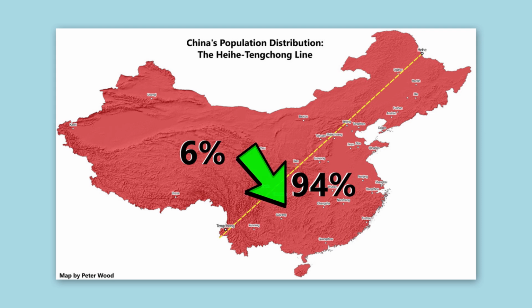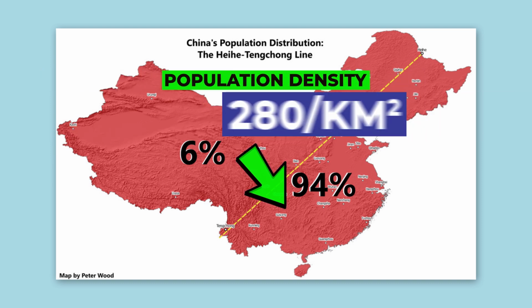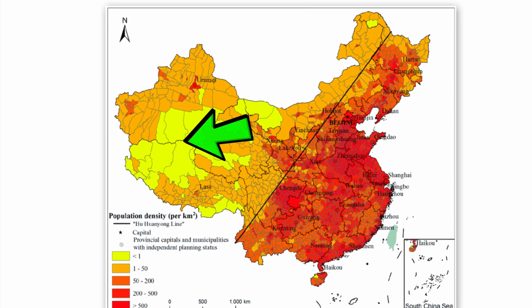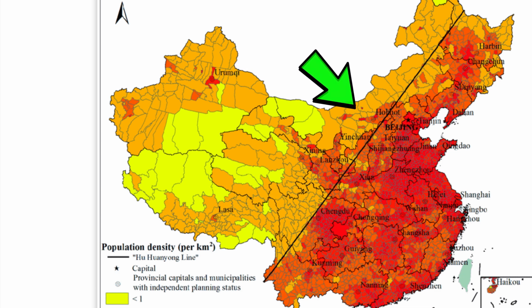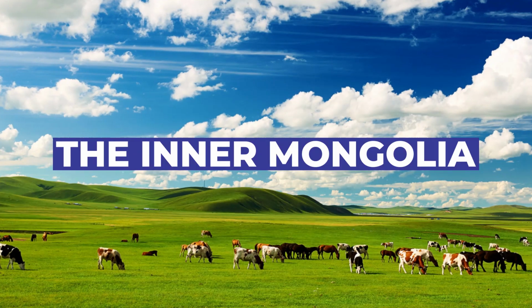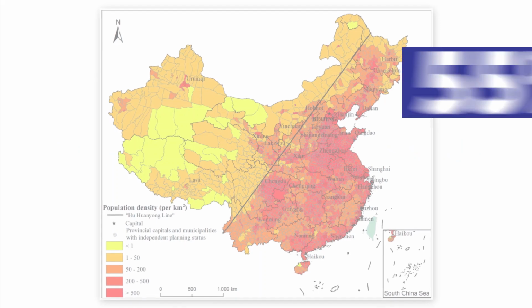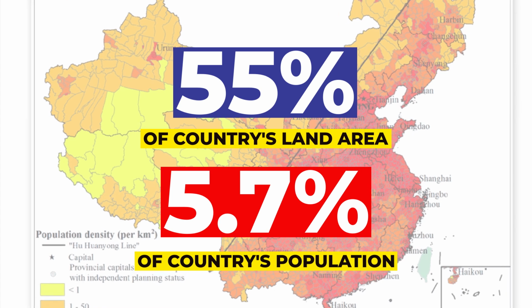Although this eastern area comprises only 43% of China's total land area, its population density, at roughly 280 per square kilometer, is comparable to that of the United Kingdom, St. Lucia, and Vietnam. The northwest and southwest mountainous, desert, and grassland regions have the fewest people. Parts of the Inner Mongolia Autonomous Region are virtually deserted, and only a few sections have population densities more than 10 persons per square kilometer. The Inner Mongolia, Xinjiang, and Tibet autonomous areas, as well as Qinghai and Gansu, account for 55% of the country's land area, but only 5.7% of its population in 1985.